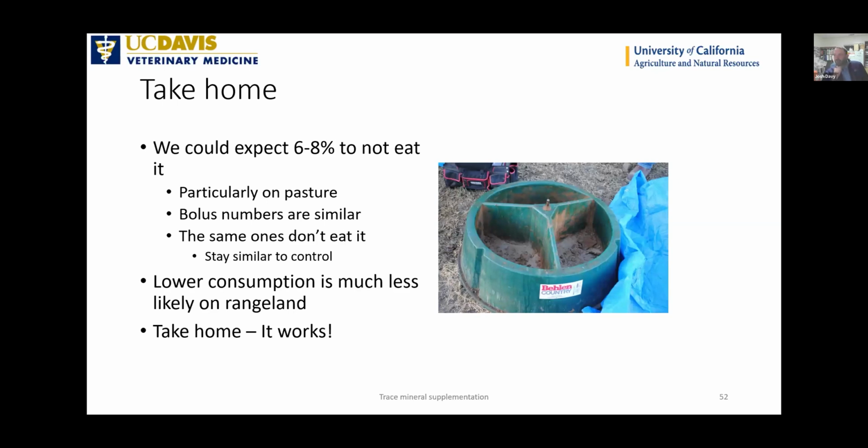I thought the results were pretty interesting because what it showed was that 6 to 8% of them did not eat it. And particularly our numbers of those that didn't eat it were on irrigated pastures as opposed to rangeground. They weren't hugely different than the bolus numbers that we had. For some reason or another, either we applied wrongly, something happened with the bolus, but essentially the bolus and the loose salt worked fairly similarly if the loose salt was in front of them all the time.